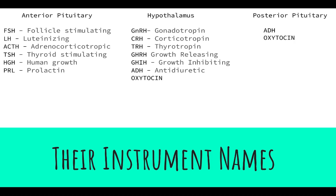Let's start with the hormones of the hypothalamus. You can see from these names that the H is always going to stand for hormone, and the R stands for releasing, and the I is inhibiting. We will discuss more about ADH and oxytocin in a minute, but first let's talk about the 5 other hormones in the hypothalamus. The gonadotropin, the corticotropin, the thyrotropin, and growth hormone releasing hormone and growth hormone inhibiting hormone. These 5 are the communicators to the anterior pituitary gland. Essentially, they conduct the hormone music that the anterior pituitary makes.